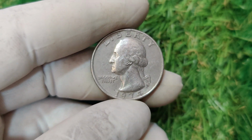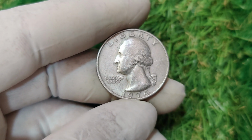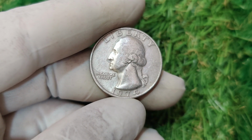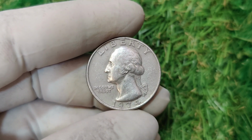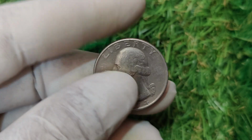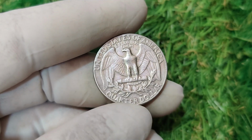Another type to watch for is an off-center strike, which occurs when the coin isn't properly aligned during minting. A dramatic off-center 1974 quarter, especially one showing about 50% off with a full date, can be worth several hundred dollars. Next is the clipped planchet error. This happens when a blank is improperly punched out of the metal strip, resulting in a crescent-shaped missing section. These are also collectible and can range from $20 to $200 based on size and condition.